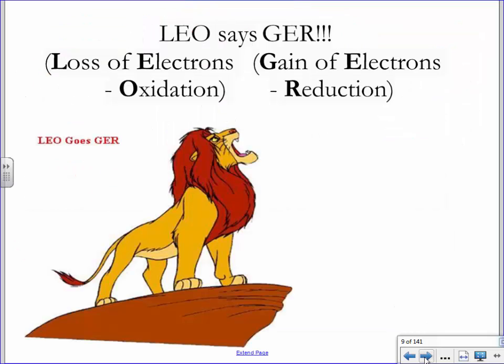Okay, Leo says Gur. Well, once they discovered that oxidation and reduction really involved transfer of electrons, we've now changed our definitions. Reducing things is still involving taking compounds and turning them into pure metals. But really, the better way of looking at it is reducing things means someone is going to gain electrons. Right, let me show you one more.